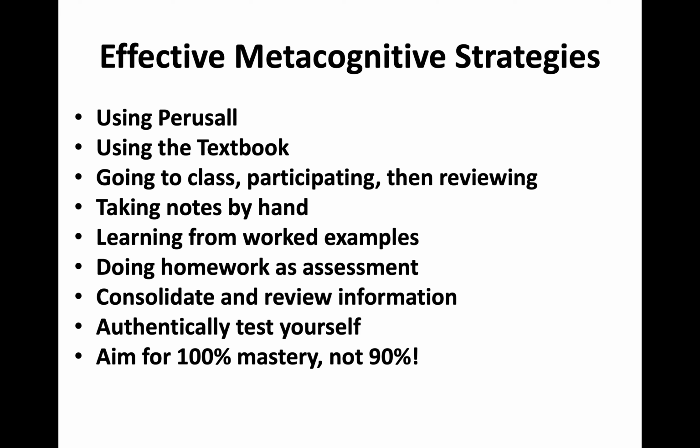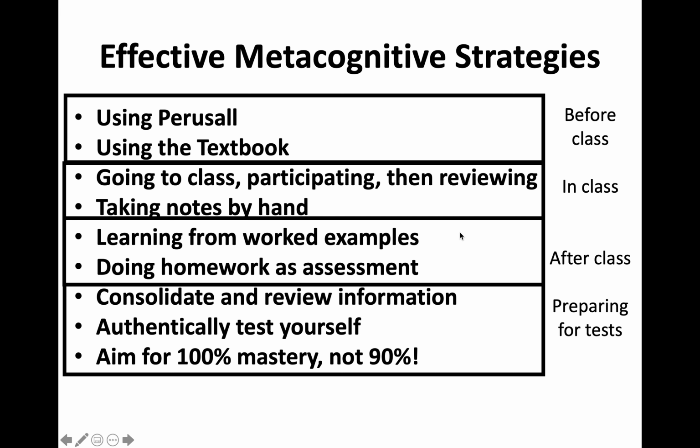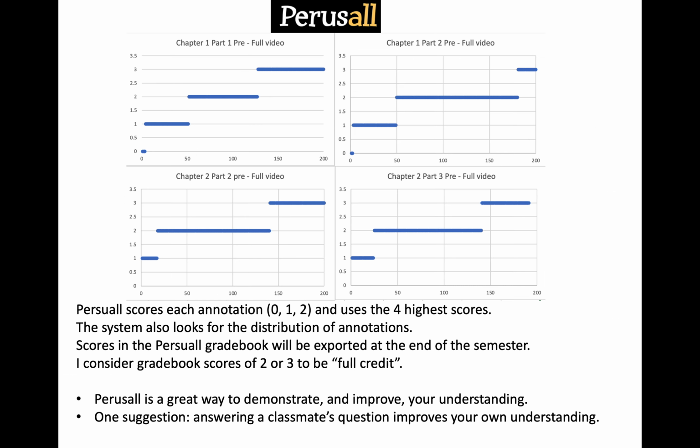So let me share with you effective metacognitive learning strategies. These are not things that I've made up. This is what cognitive scientists tell us. So I have a host of different things that you can be doing, and I break them down by what you could do before class, in class, after class, and when you prepare for a test. Let me step through some ideas here.